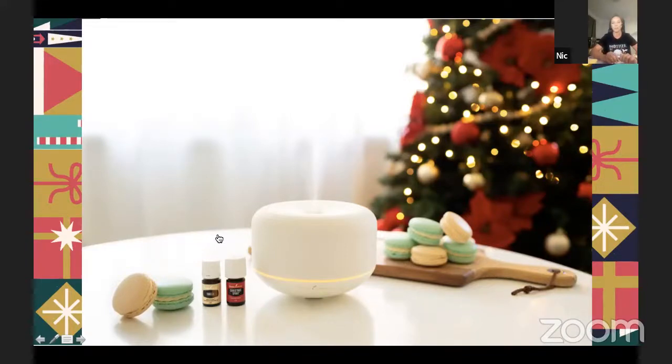Our newest addition, the Vanilla, which we learnt about from Danae, that beautiful oil comes with it, and Christmas in a bottle, Christmas spirit. Everyone needs to have this oil for Christmas time. So I'm going to pass over and we're going to watch a little clip on this beautiful diffuser.